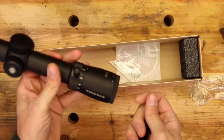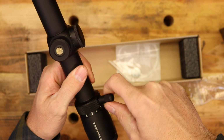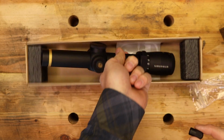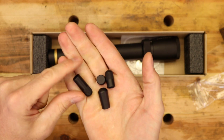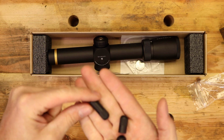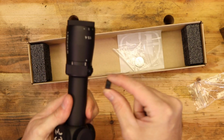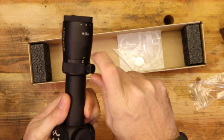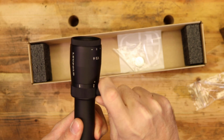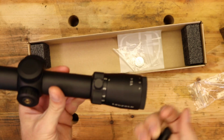So this here, this throw lever, it unscrews. Well, that is a great idea. So you can have your choice. If you want a long one, maybe if you're doing competition, or if you want a short one, let's put the short one on there. If you were going to run this on a sling with LBE or a plate carrier and you didn't want it snagging up on things, you can have a lower profile one.